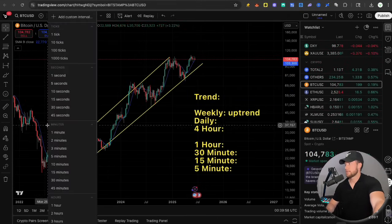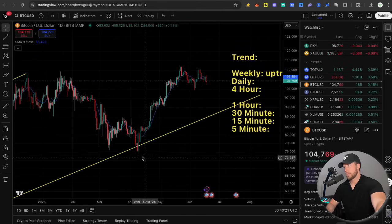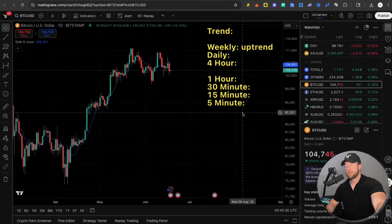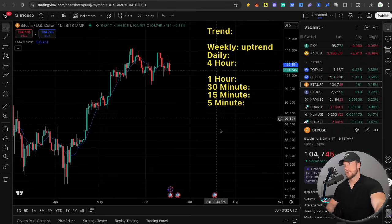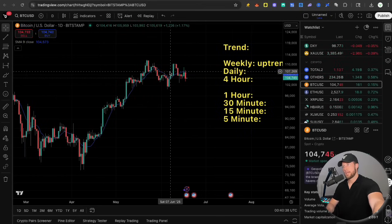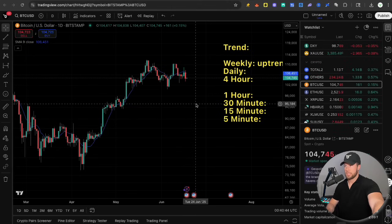Now we work our way down to the daily. And if we're looking all the way back to the bear market bottom, we would be in an uptrend. But what I want to look back to is the 9th of April and see if we're still in an uptrend from that time. Because if we're not, then that could give us some insight into whether Bitcoin could start going down further, closer to $100,000 or potentially even lower.